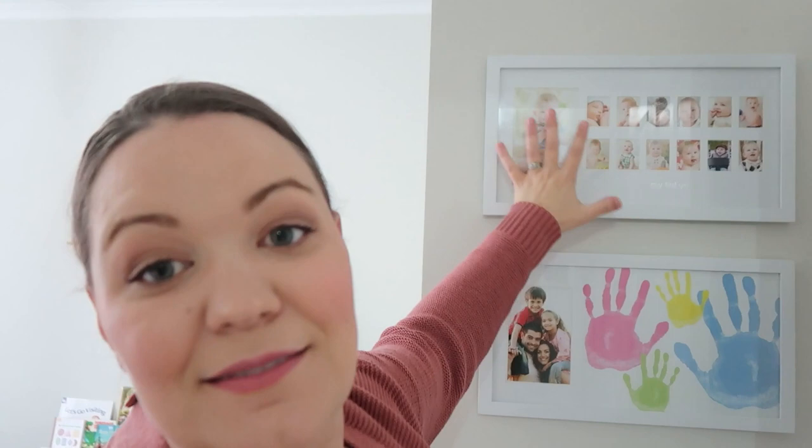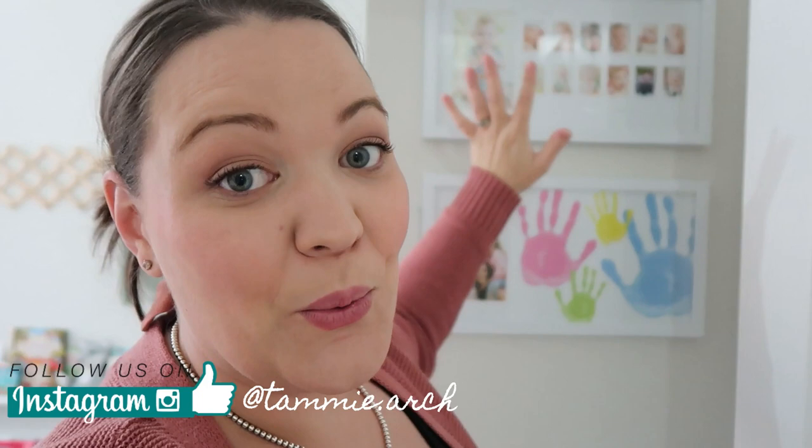These are not my children, just so you're aware. Obviously. These frames I've had for quite a while. I honestly couldn't tell you how much they were. I bought them when I was pregnant with baby Jackson. So these have been put away for quite some time, and we have the exact same frames in Samuel's room from when he was a baby. So I can't wait to fill these up and put our own handprints on. And I can't wait to have all five of our handprints on here.